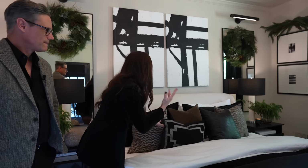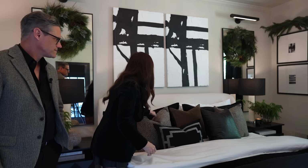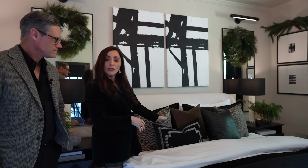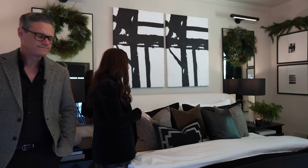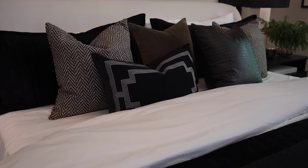And I really debated whether I was going to leave the pillows a little overdone, because normally I don't have this many pillows on the bed. I'm a very minimal pillow kind of person. But I was really enjoying the stack from fall. And so I just switched it out a little bit for the winter season, and I just love it.